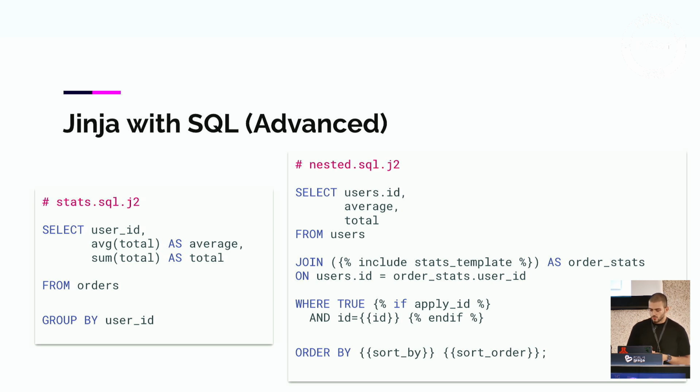And we have a custom way of calculating statistics about these orders. We're going to encapsulate that logic here in our stats template. I know this is pretty simple, but let's imagine that in a real world case it would be something more complex that we didn't want to repeat. On the right side, you'll have our nested SQL Jinja template, which is just an extension of the simple template that we saw before.